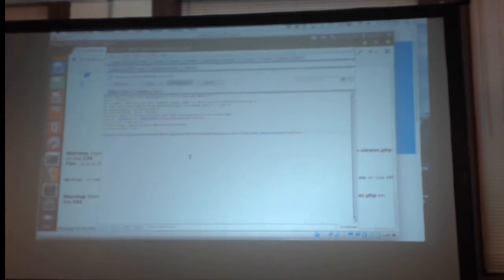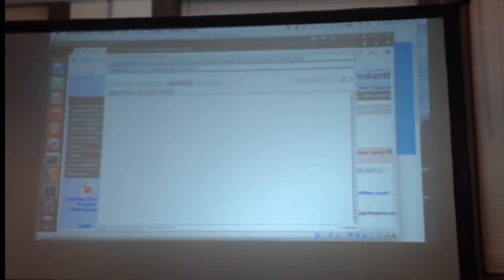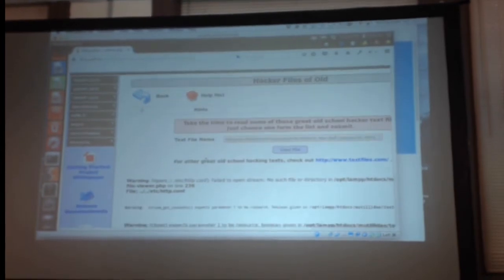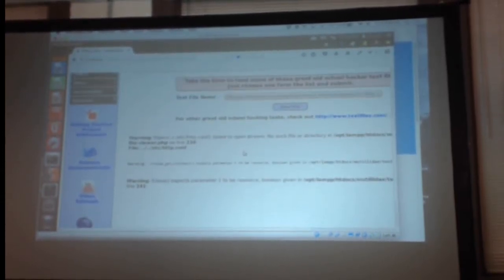I'm going to go into etc, again assuming that I've learned that there is an etc directory there. Forward it on to the server. It comes back and I forward it on to my browser. And what do I have? Oh, I don't have anything. How about httpd.conf? Oh, I didn't bring my notes.